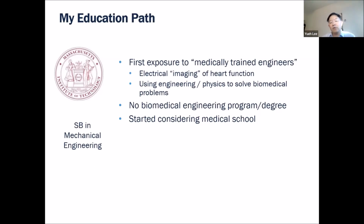And so this laboratory performed what I call electrical imaging of heart function. And on a daily basis, my grad student was a guy named Tom, who's at Medtronic now. And I was just totally amazed every single time that we'd approach a medical problem, and he sort of explained the biology associated with it, and then connect it with the engineering that we're going to use to explore this.